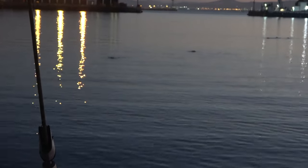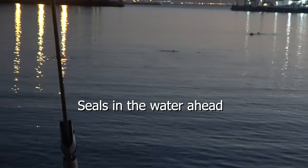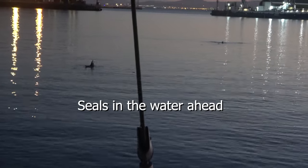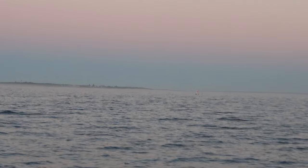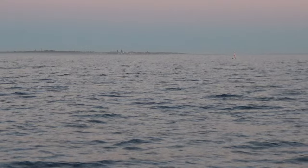Get out of the way, little buddies. Pierre's turning for them. Robben Island.